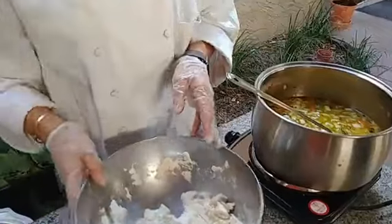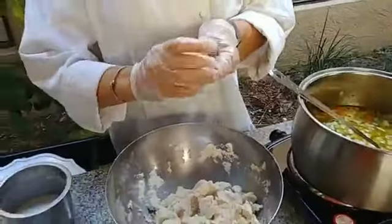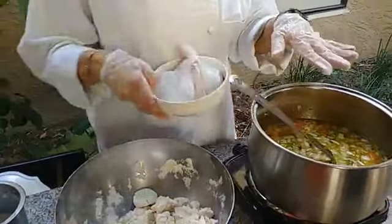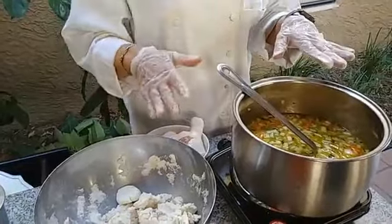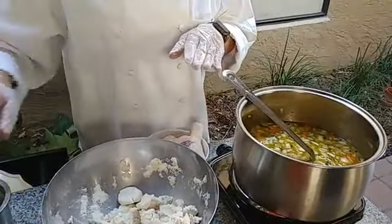Basically what you do, because I know people aren't going to stay on here for half an hour watching these things simmer, is you make a bunch of these. When this is simmering, add the chicken. Put the chicken in there, submerge it, and cook it all the way through. Remove the chicken to a cutting board and let it cool off.